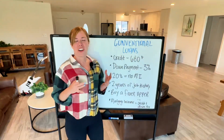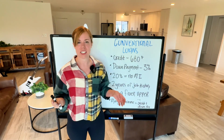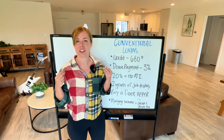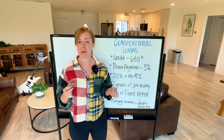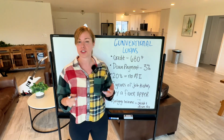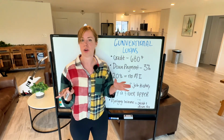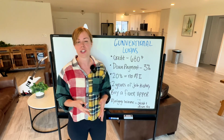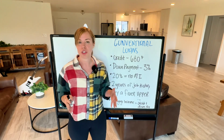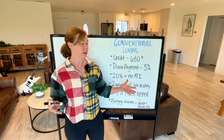Okay, so when it comes to conventional loans, typically speaking, you need a credit score of at least 680 or above to get good loan terms and a good rate. As far as the down payment, the minimum down payment for a first-time homebuyer is 3%. And if you put down 20% or more, there's going to be no mortgage insurance on this loan at all. You'll need a 2-year job history. Again, it doesn't need to be in the same job or even the same line of field. You just need to have a work history for the past 2 years.